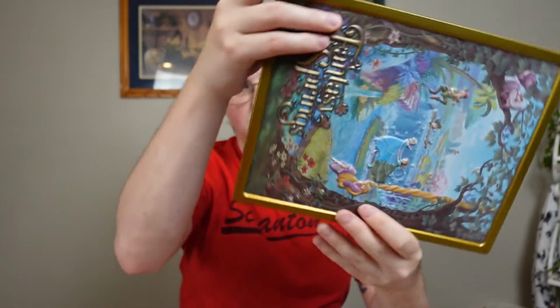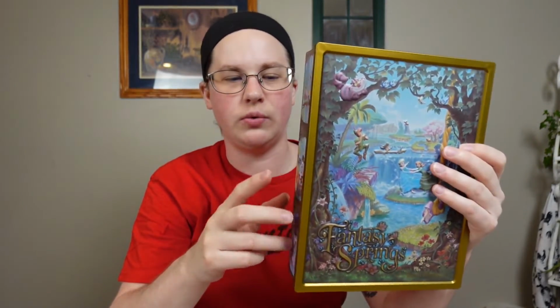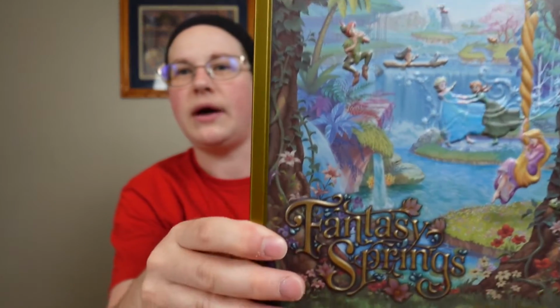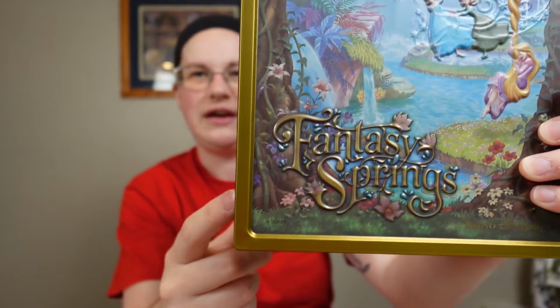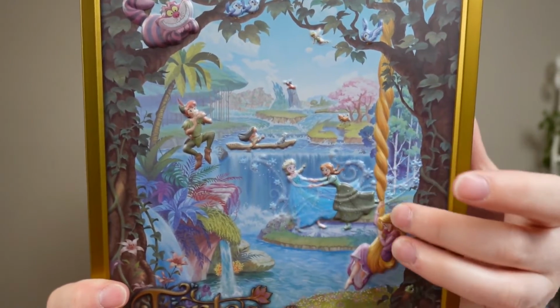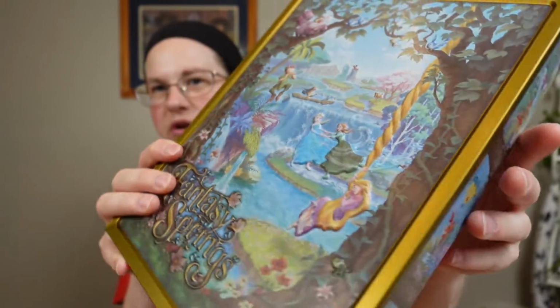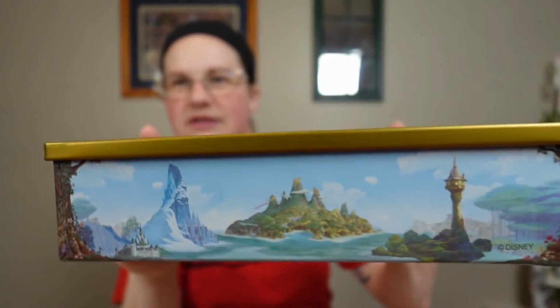This was 2,300 yen. There were cookies in here originally. I ate most of them. I still have a couple left, little wafer cookies in different flavors that were really good. But this is the Fantasy Springs tin, which is like the newest area in Disney Springs, and it's really beautiful over there. I love the design and all the different characters that are featured in Fantasy Springs, but also other classic Disney characters.